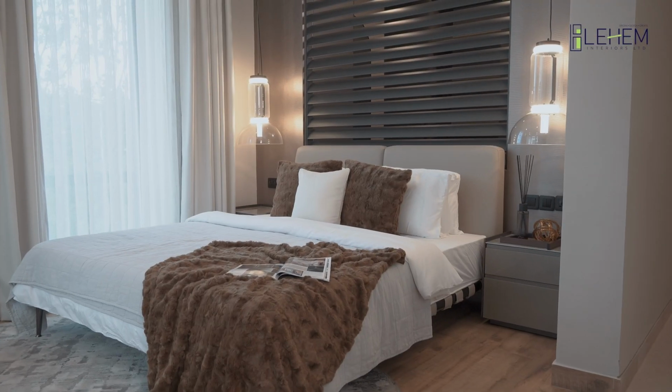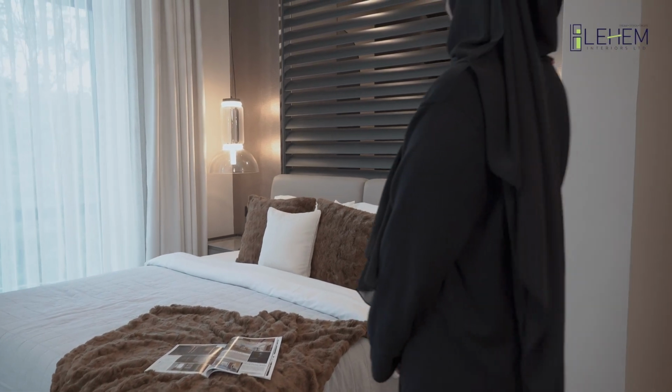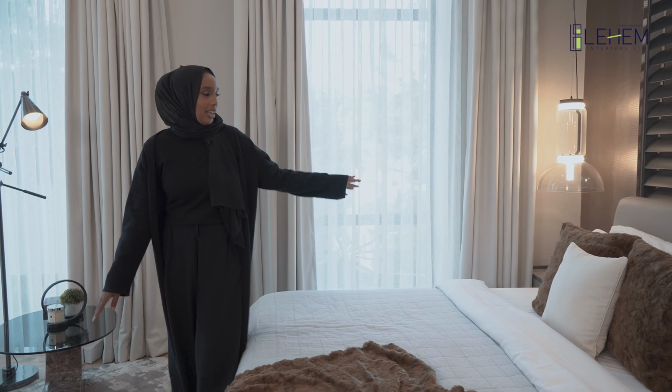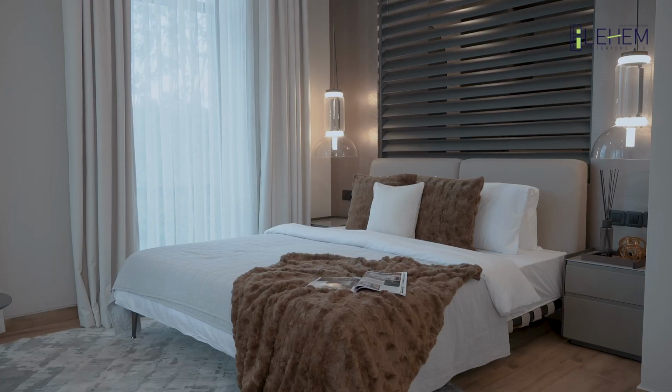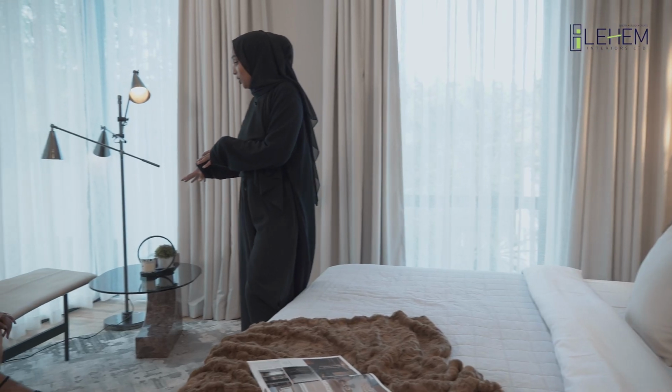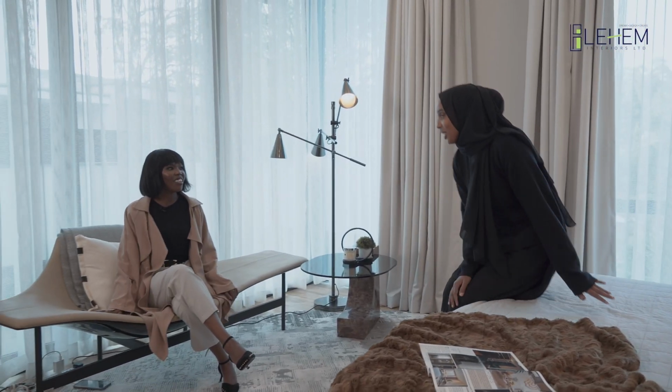And now welcome to our breathtaking room, the showstopper, the master bedroom. As you can see, our main colors of choice are beige, grays and browns. You have a small conversational area here where you can chat with your loved ones.